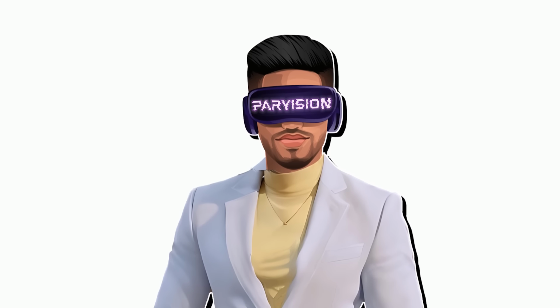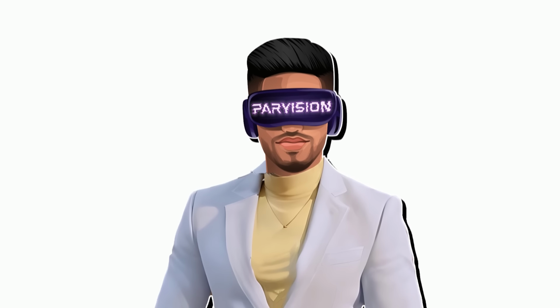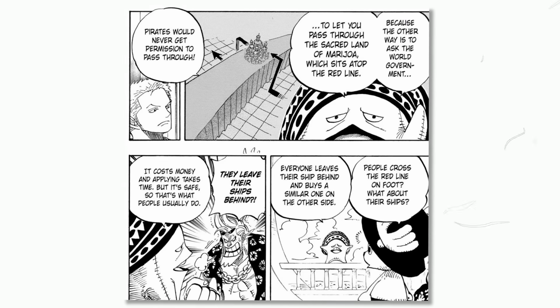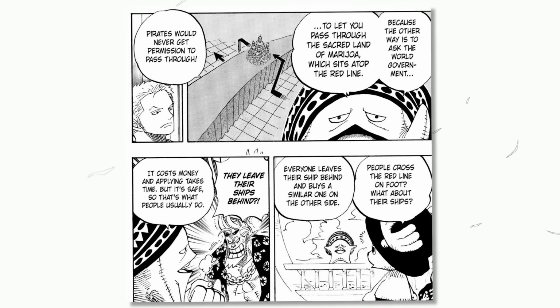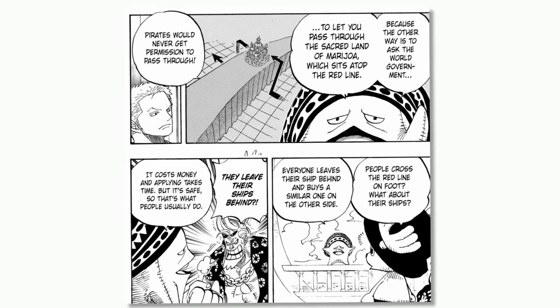And the reason why we can insinuate this possibility is for a couple of reasons, like if there was only one way through the red line, I'm sure the world government would want to police this passage way more strictly, especially since it directly is below them.